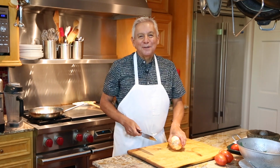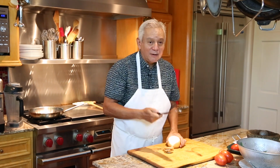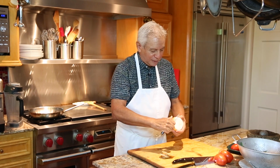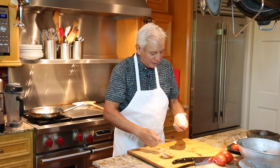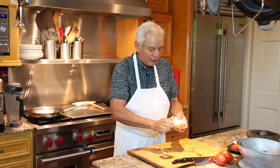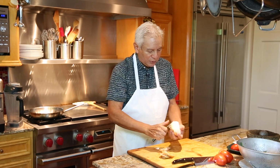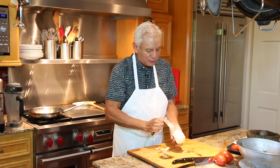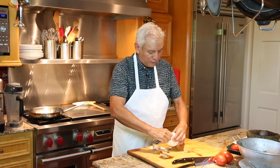Now you know how to slice an onion so that you have minimum crying. You need a very sharp knife, of course. And the first thing you do is you peel it. You can use your fingers, but I like to do it this way. Get the big heavy, leathery second layer out. There, that's the layer we want out. This is a little bit tough sometimes, so I remove that.